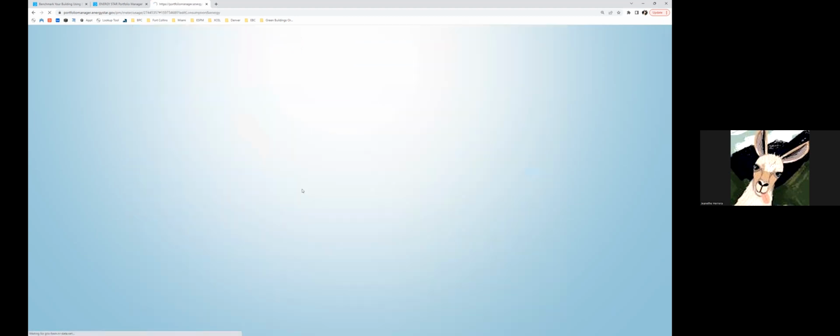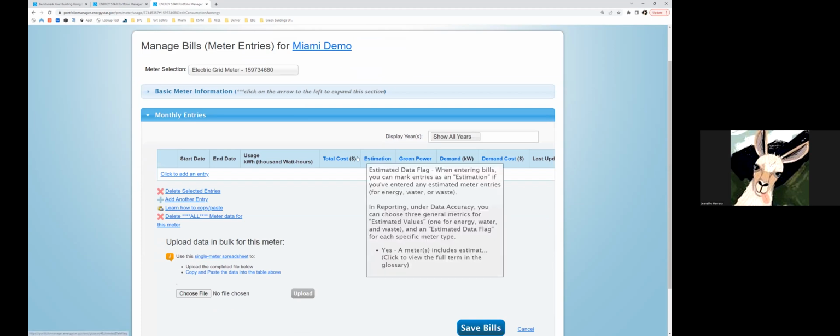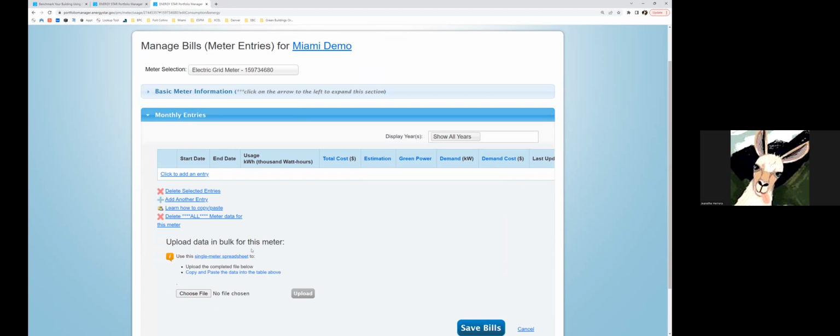So when you click on electric meter, all right, there are 2 ways to do this. One of them is entering your data in bulk by downloading a spreadsheet and uploading it to this meter. When you download the spreadsheet, it's going to essentially have columns that show you the start date, end date, usage, and total cost. We are just looking for the usage. Cost is not required to be entered, but that's up to you if you want to track that yourself. On the spreadsheet, once you fill everything out from start date to end date, all you have to do is upload it. If you don't want to go the spreadsheet route, we can go ahead and manually add them here.